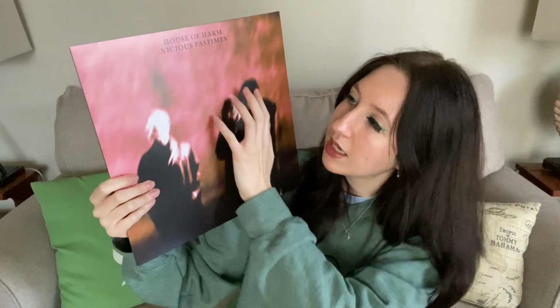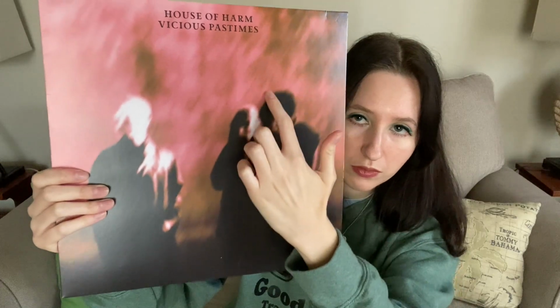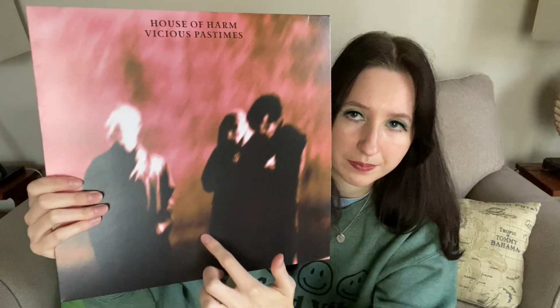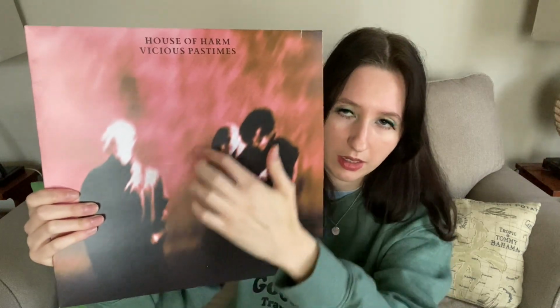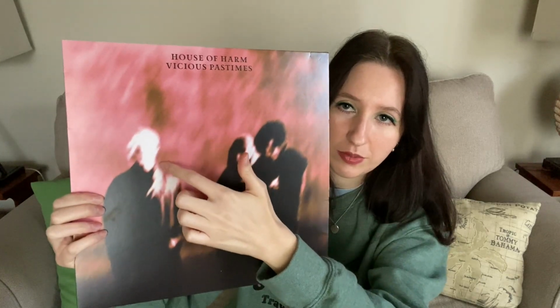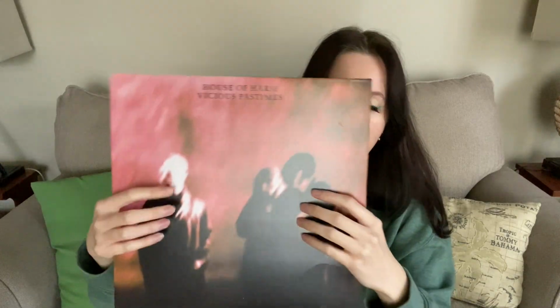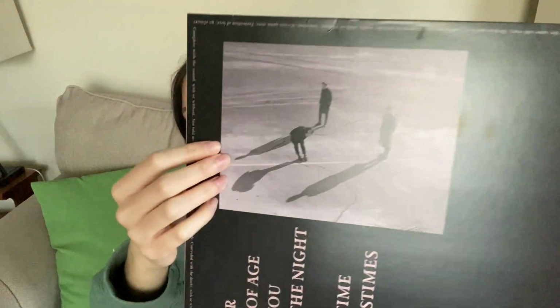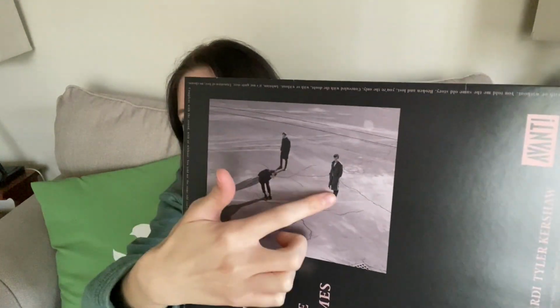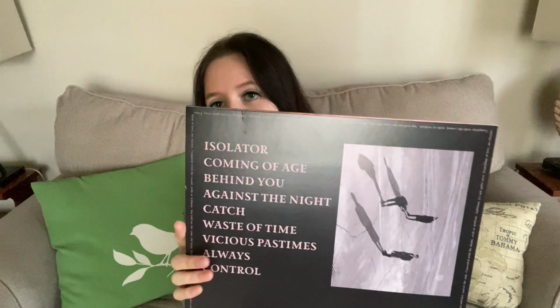It'd be like someone moving around and be like, yes, that's a cool album cover. But anyway, it's the members of the band in this pinkish red hue, and they're all in shadow. These two huddled together, and then this person that's noticeably lighter, has light shining on them, is kind of off to the side here. And then on the back we have another image of the band, and they're casting shadows. And then we have the track list here.